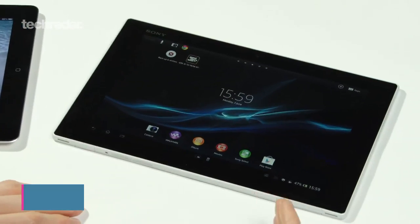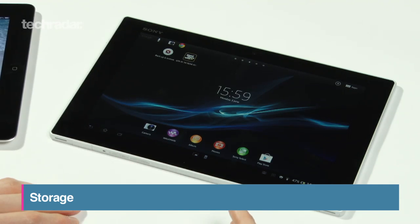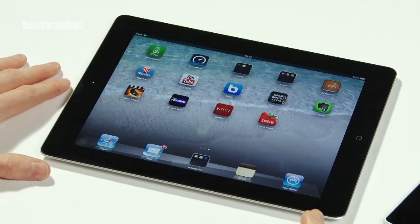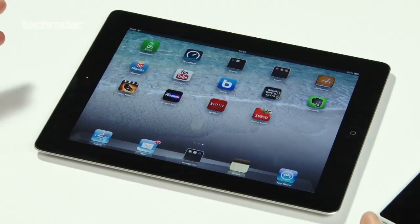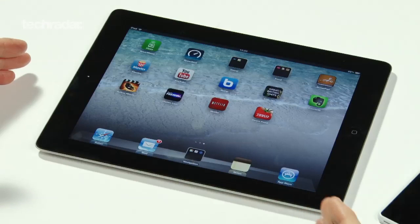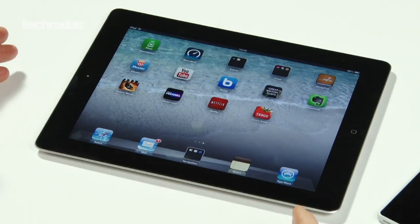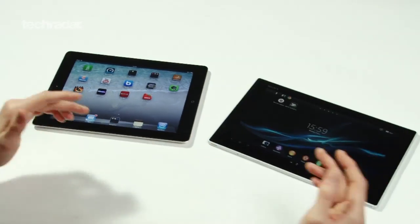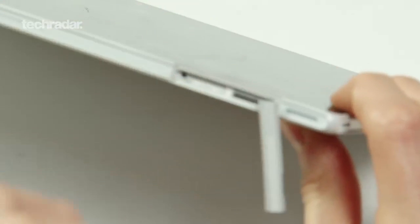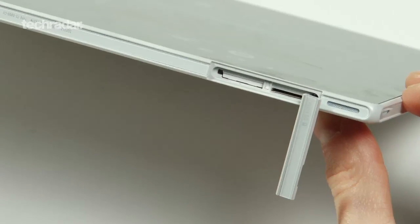The entry-level Sony Xperia Tablet Z has 16 gigs of internal storage, and there's also a 32 gig model available. Meanwhile, the iPad 4 comes in 16, 32, 64 and 128, which obviously means you're getting more storage out of the box with the iPad. Saying that, for the 128 gig model, you're looking at in excess of £600, which is a serious point to consider. The Sony also has the micro SD slot, which can support cards up to 64 gigs. So you have the potential for up to 96 gigs of storage here.